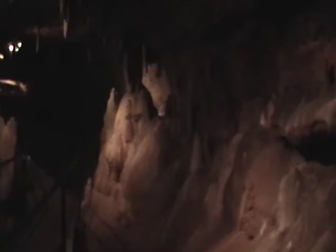This formation is the largest column in the cave. It is called Castle on the Rhine, obviously because it's sitting on the river. What did you call it? The Castle on the Rhine. The Castle on the Rhine? Yep, that's why.